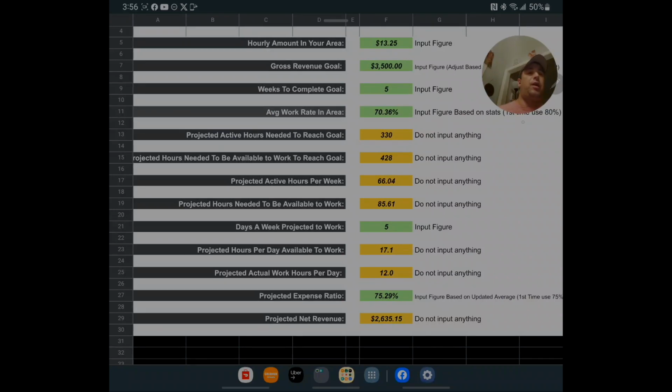I would use 80% to start out. I know I told you 85 is what the apps do, but I say 80%. But what I would do is, once you start out and you start to track, I use my average. My average work rate right now is about 70.36. So that's what I used. My goal is to work 5 days a week. And my projected expense ratio right now, based on what I'm seeing, is around 75%, but it's 75.29%. You can make adjustments as you're going through and working towards your goal.